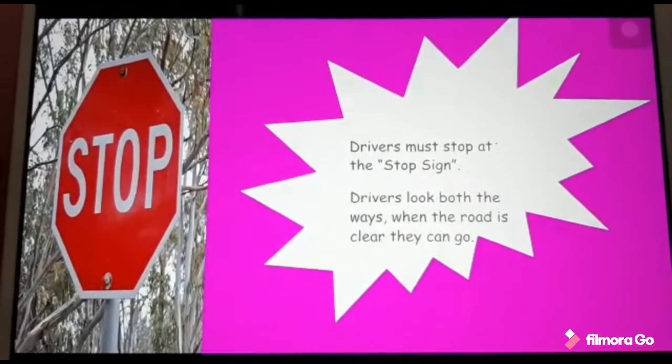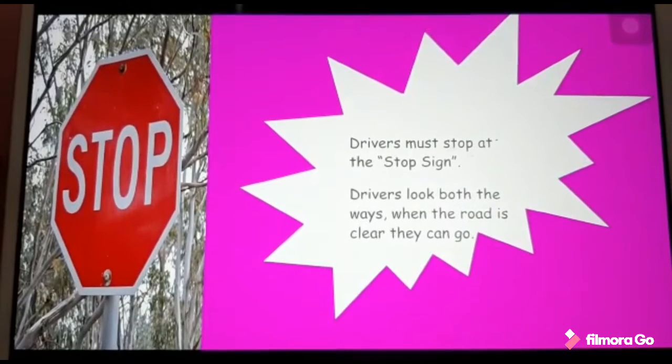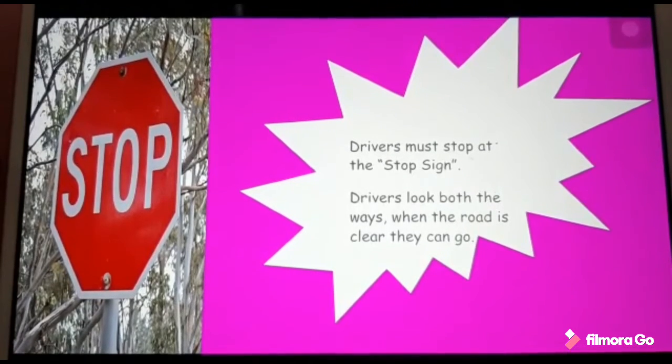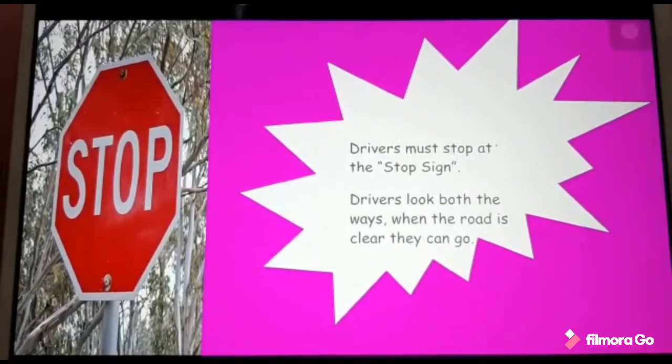Drivers must stop at the stop sign. Drivers look both ways. When the road is clear, they can go.